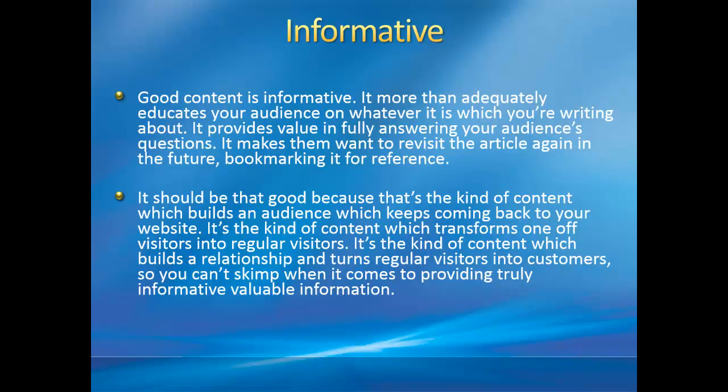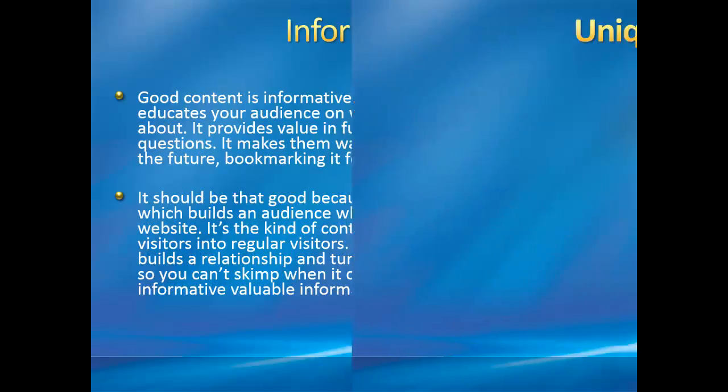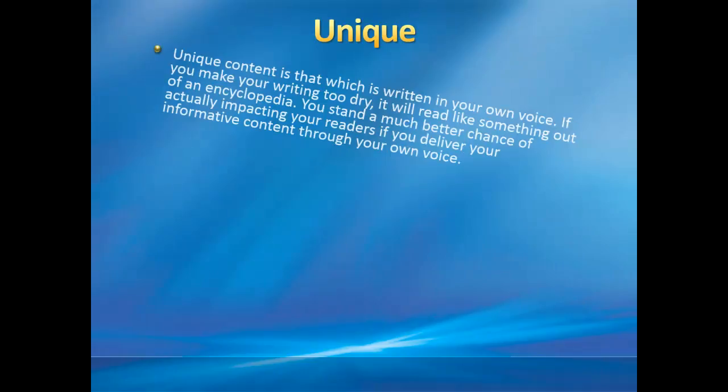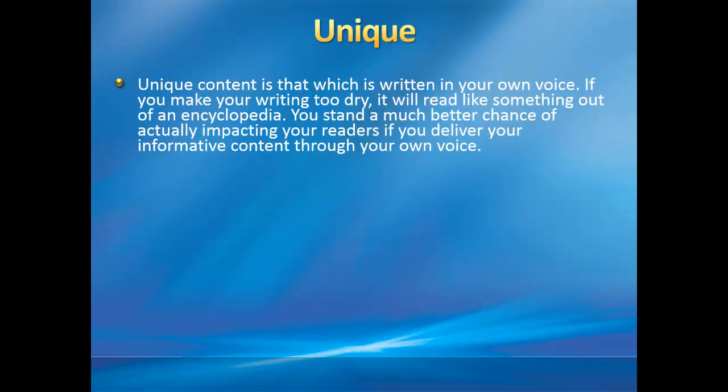So it's imperative that you know everything there is to know about the topic that you're writing about. And you're saying something that no one else is saying on the internet. Which brings me to my next point. Good content is unique. Unique content is that which is written in your own voice. If you make your writing too dry, it's going to read like something out of an encyclopedia.